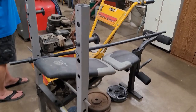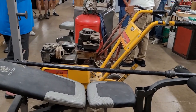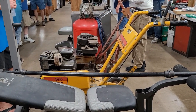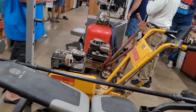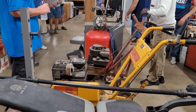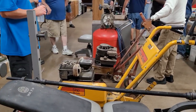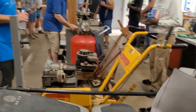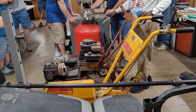50 now. 50 now. 50 now. 50 now. 50 now. 50 now. 50 now. 50 now. 50 now. 50 now. 50 now. 50 now. 50 now. 50 now. 50 now. 50 now. 50 now. 50 now. 50 now. 50 now. 50 now. 50 now. 50 now. 50 now. 50 now. 50 now. 50 now. 50 now. 50 now. 50 now. 50 now. 50 now. 50 now. 50 now. 50 now. 50 now. 50 now. 50 now. 50 now. 50 now. 50 now. 50 now. 50 now. 50 now. 50 now. 50 now. 50 now. 50 now. 50 now. 50 now. 50 now. 50 now. 50 now. 50 now. 50 now. 50 now. 50 now. 50 now. 50 now. 50 now. 50 now. 50 now. 50 now. 50 now. 50 now. 50 now. 50 now. 50 now. 50 now. 50 now. 50 now. 50 now. 50 now. 50 now. 50 now. 50 now. 50 now. 50 now. 50 now. 50 now. 50 now. 50 now. 50 now. 50 now. 50 now. 50 now. 50 now. 50 now. 50 now. 50 now. 50 now. 50 now. 50 now. 50 now. 50 now. 50 now. 50 now. 50 now. 50 now. 50 now. 50 now. 50 now. 50 now. 50 now. 50 now. 50 now. 50 now. 50 now. 50 now. 50 now. 50 now. 50 now. 50 now. 50 now. 50 now. 50 now. 50 now. 50 now. 50 now. 50 now. 50 now. 50 now. 50 now. 50 now. 50 now. 50 now. 50 now. 50 now. 50 now. 50 now. 50 now. 50 now. 50 now. 50 now. 50 now. 50 now. 50 now. 50 now. 50 now. 50 now. 50 now. 50 now. 50 now. 50 now. 50 now. 50 now. 50 now. 50 now. 50 now. 50 now. 50 now. 50 now. 50 now. 50 now. 50 now. 50 now. 50 now. 50 now. 50 now. 50 now. 50 now. 50 now. 50 now. 50 now. 50 now. 50 now. 50 now. 50 now. 50 now. 50 now. 50 now. 50 now. 50 now. 50 now. 50 now. 50 now. 50 now. 50 now. 50 now. 50 now. 50 now. 50 now. 50 now. 50 now. 50 now. 50 now. 50 now. 50 now. 50 now. 50 now. 50 now. 50 now. 50 now. 50 now. 50 now. 50 now. 50 now. 50 now. 50 now. 50 now. 50 now. 50 now. 50 now. 50 now. 50 now. 50 now. 50 now. 50 now.